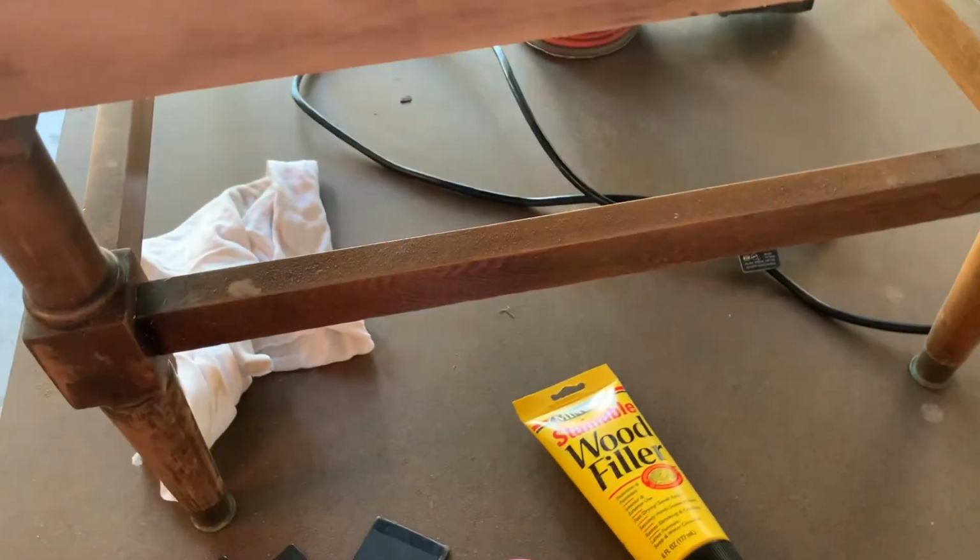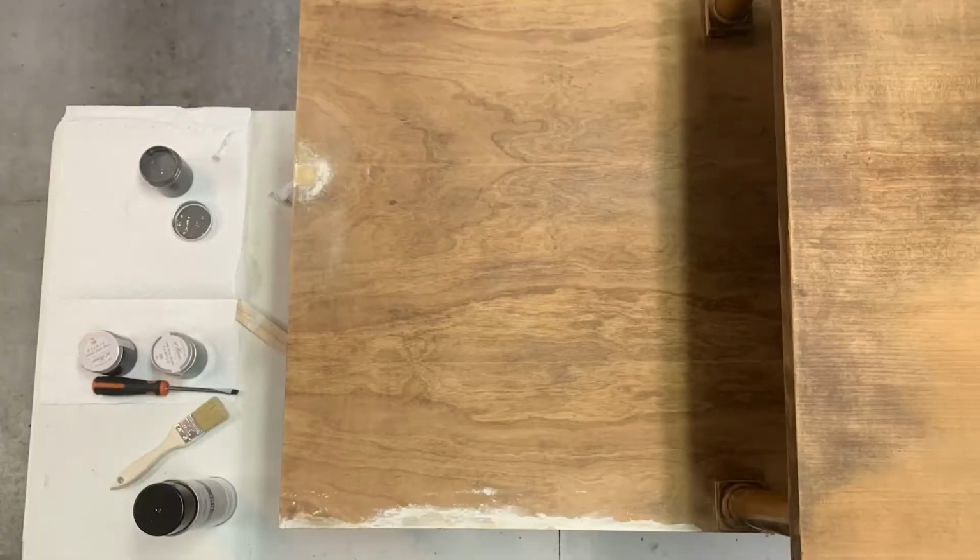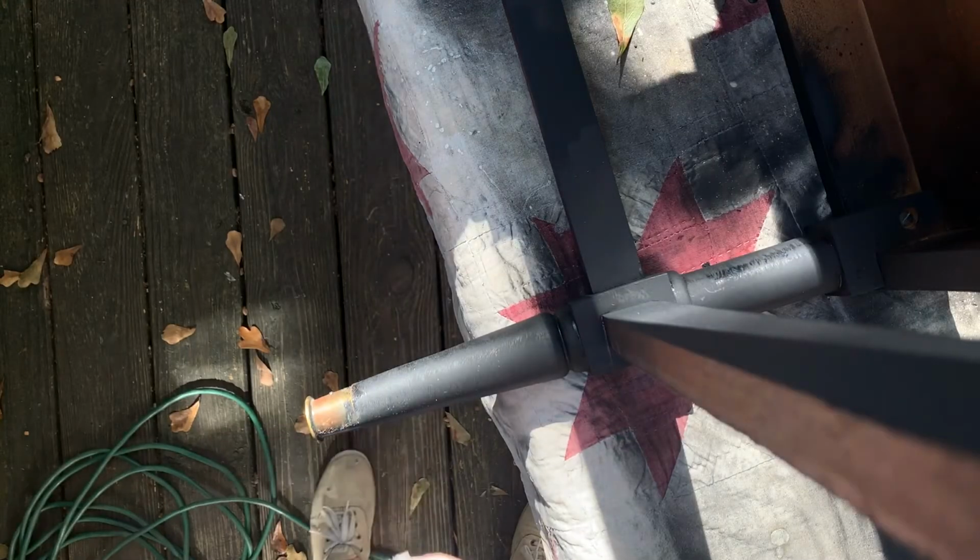And I knew that I was gonna have to paint it because I wasn't gonna be able to get the grains to match with that little piece that had been broken. So it has these cool brass little feet on it, and so I wanted to paint it something dark to contrast it, but I couldn't decide, so I bought some samples, and I ended up going with the black.